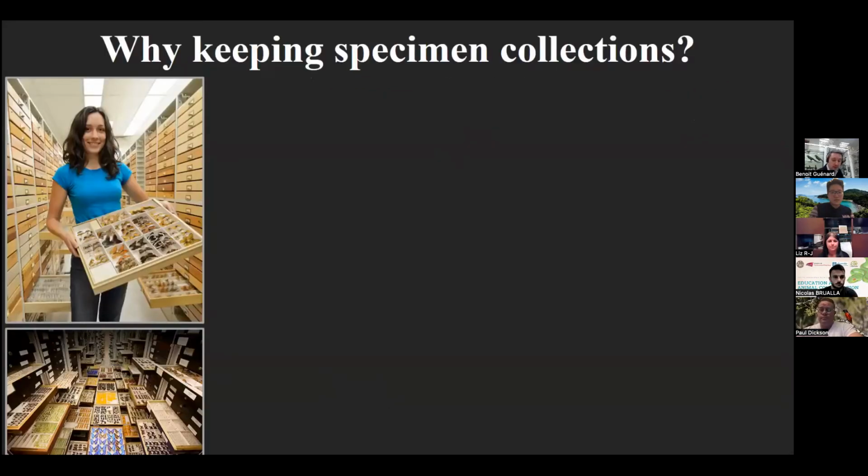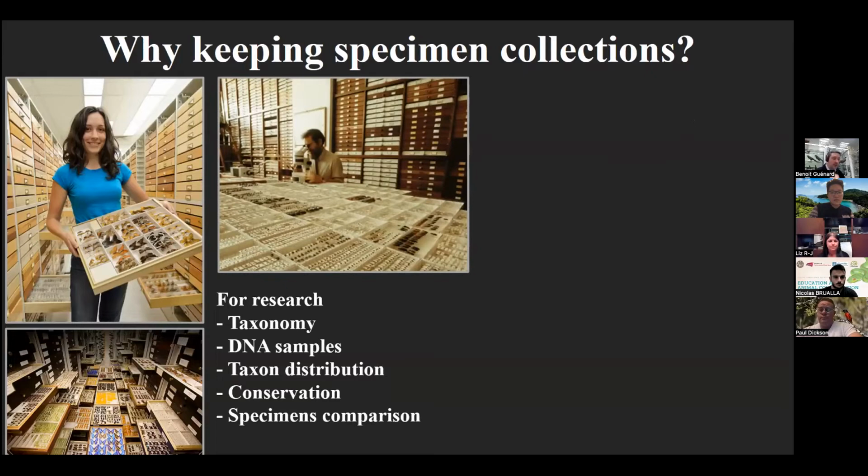Now, why keeping specimen collection? Well, there's many fields of biology, or research, that will benefit from it. One of the main ones is taxonomy, and myself doing taxonomy working on ants, I can tell you this is one that is extremely valuable. So comparison of hundreds of thousands of specimens is absolutely key, and visits of museums are determinant for that. As I was mentioning earlier, now we have the samples that we are extracting, for which we can extract DNA, knowing about the distribution of species, and then later potentially inform about conservation actions.